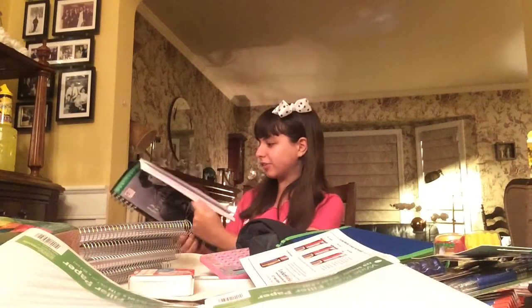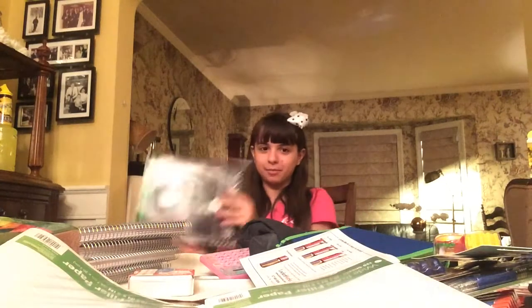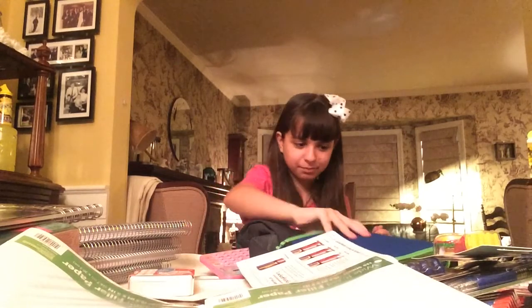So this is my sketchbook for art. I used it for a field trip. See, like I did sketches, and I got a 4 on it. You know, my school system does 4s, 3s, 2s, and 1s. 4 is the highest, and that's considered an A.